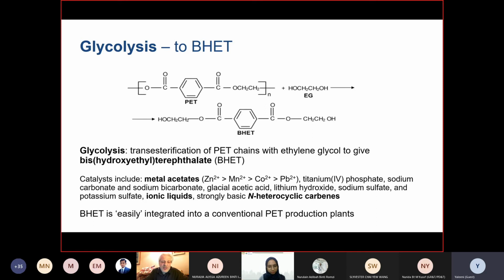If you look at the chemistry of this, there's a wide range of catalysts that have been studied, and I've got a bucket list there of things. The most interesting things are metal acetates, really, and I'll highlight some use of those in a second. But I would also note here that in current research, ionic liquids have been looked at, and carbene catalysts.